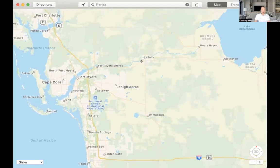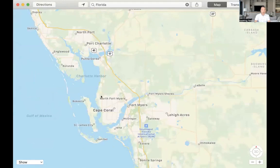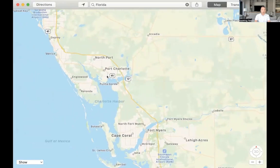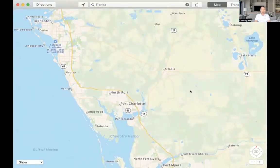So LaBelle is an hour and 10 minutes, almost in the central part, away from Cape Coral and Fort Myers. In LaBelle we have those price points I just shared with you. The same goes for Lehigh Acres. And of course, an hour above Cape Coral are Port Charlotte, Northport, and Englewood, the areas that we are migrating to. We are following our builders to buy these great cash flow homes, new construction, as it becomes available. So that's done with Southwest Florida.